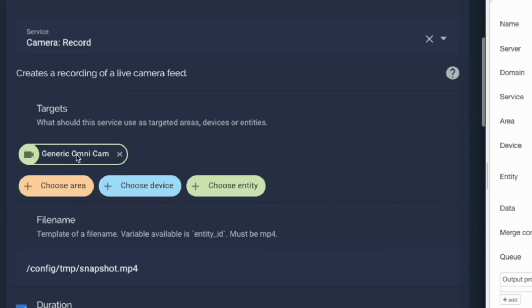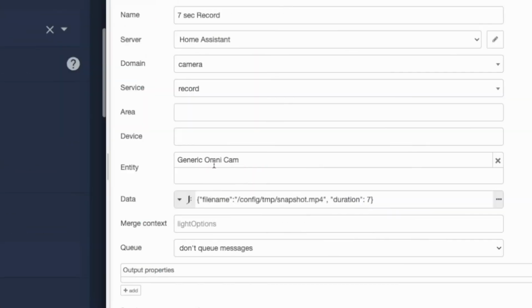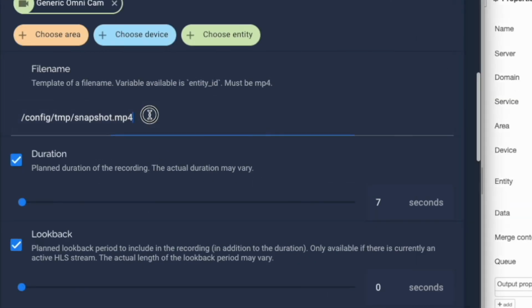We're basically calling the generic Omnicam. Same thing here. We're saving the snapshot to this particular location for the duration of 7 seconds. And you can see that the same is here, where we're saving the snapshot to the same location, duration 7 seconds.